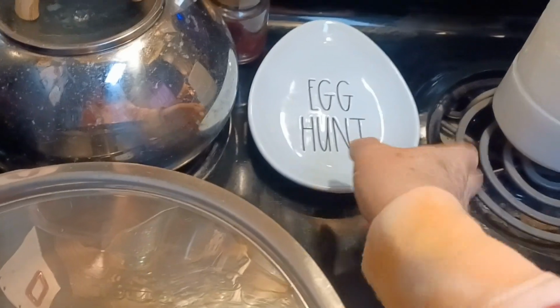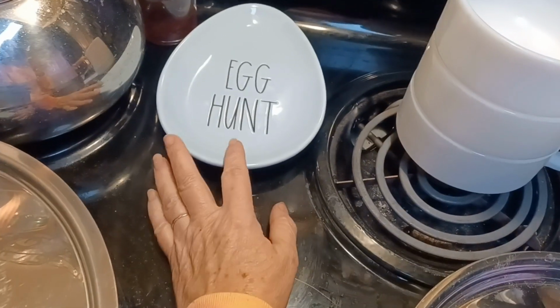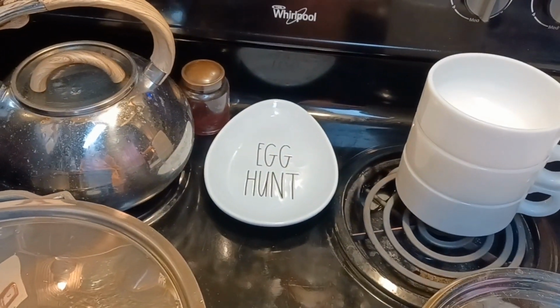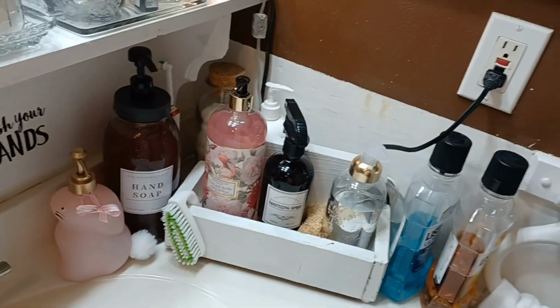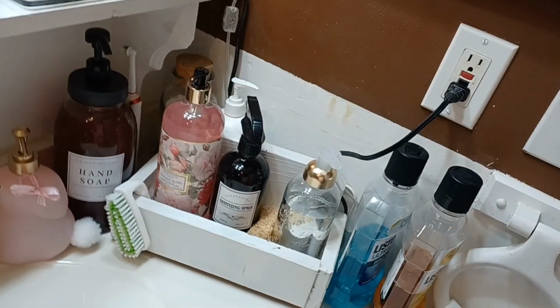I changed these spoon rests. Just finding little flat plates that'll fit right here for every holiday, for every season. I change these often. And I like a bigger spoon rest that I can put more than one spoon on because I'm always cooking. You can probably hear my little grandchildren are watching the movie in there in the playroom.